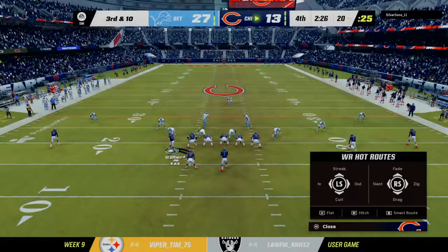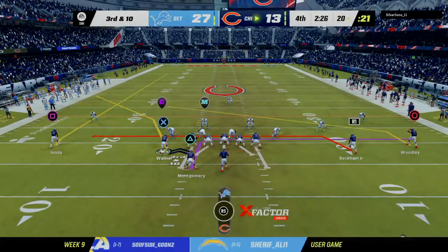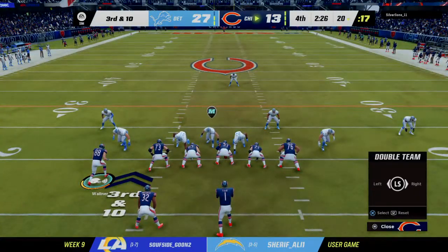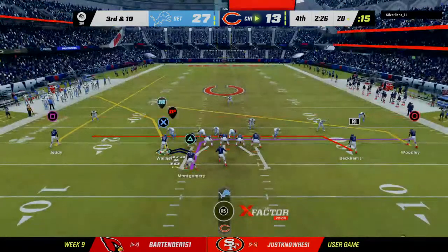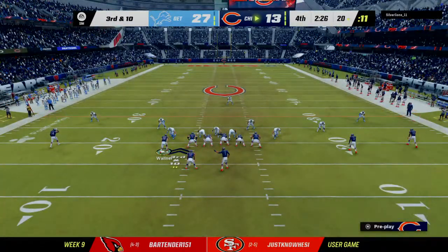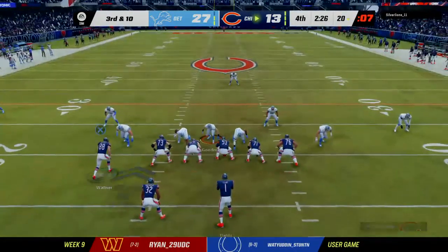Check mark 27, check mark 27. I'm coming. He's checking, he's checking, he's checking. Crash. Whip. Mark 27, mark 27, mark 27.